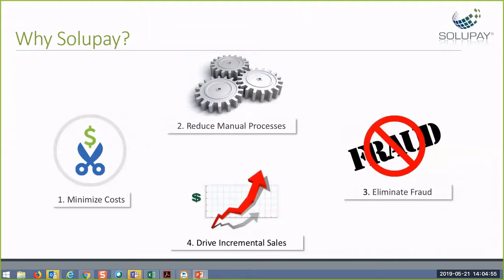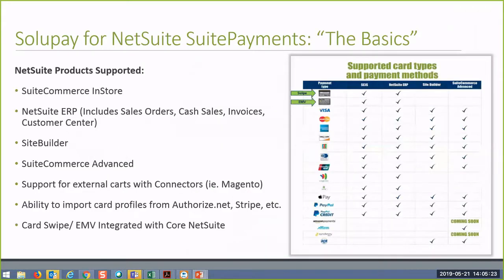And we did this by just listening to our clients, our partners like NewGen, trying to figure out, okay, what do people want? And so we like to throw these into 4 different buckets, like Shane was mentioning a little bit earlier. Minimizing costs, reducing manual processes, tackling or eliminating fraud, eliminating chargebacks as much as possible, as well as driving incremental sales, which is always elusive at the end of the day. So when it came to NetSuite, we focus on these basics, and just to give you a quick tutorial on where we sit within NetSuite and how we support NetSuite from a payments perspective, we can talk about the product lines that they have today.